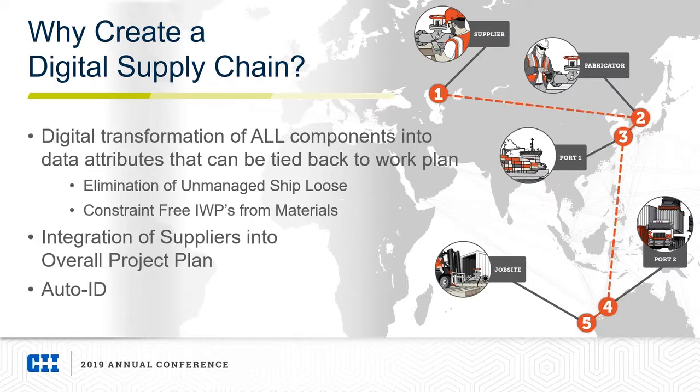Oftentimes one line item in our ERP system or in our planning tools, but when the vendor actually packages that and ships that to us, it could span across a couple of trucks, it could be multiple crates of information, and not having that properly identified in the system really inhibits our ability to manage those materials properly.